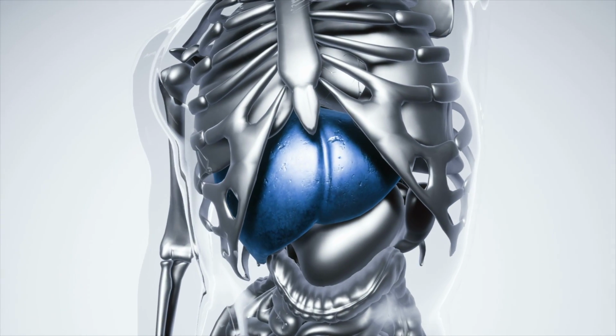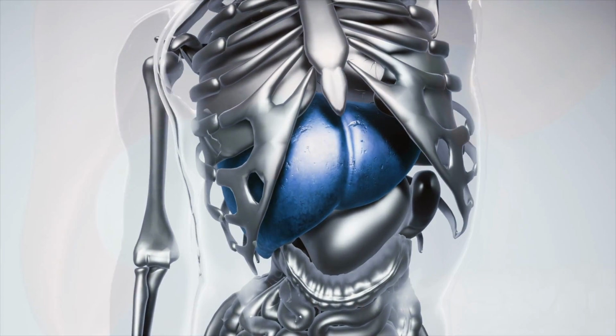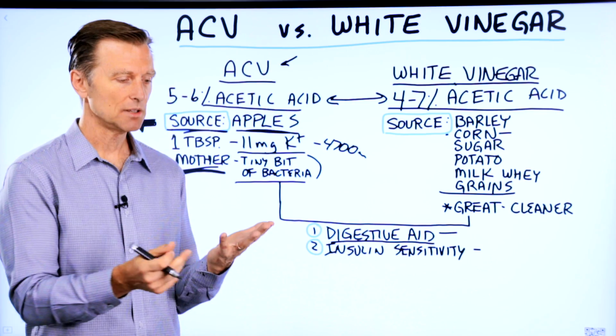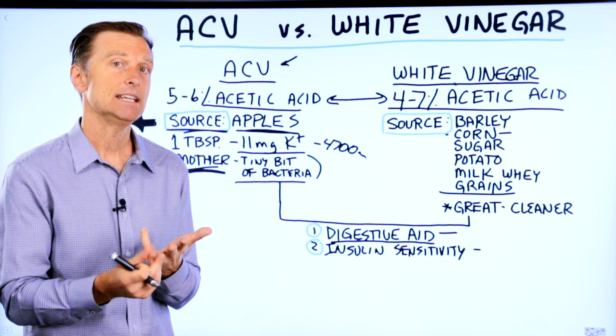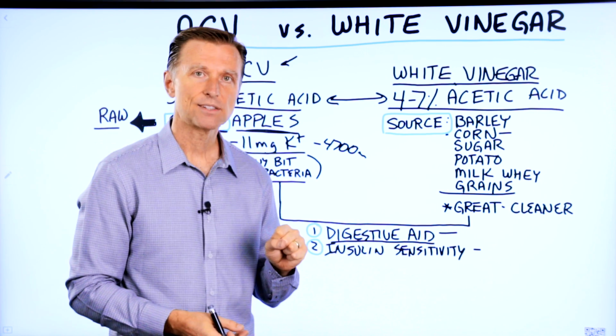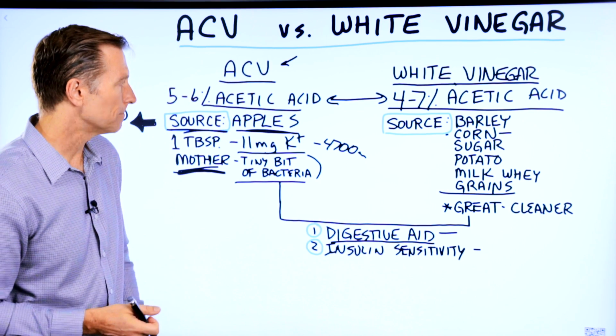Also, the vinegar can actually stimulate your liver to make more bile to help with the fat digestion, especially the absorption of vitamin A, D, E, K1, K2, omega-3 fatty acids, and some of the other fats as well.